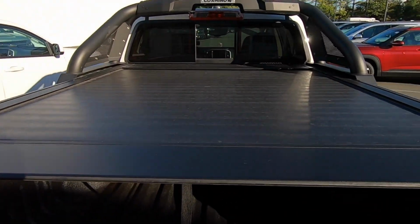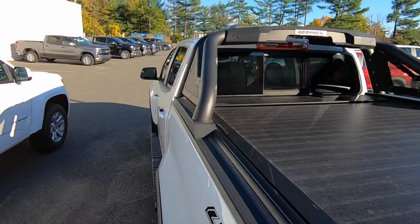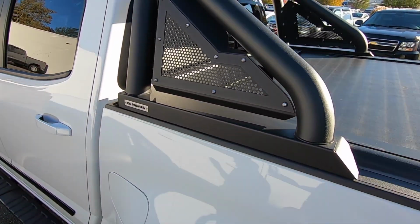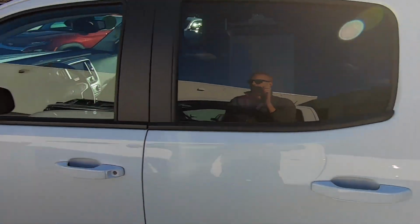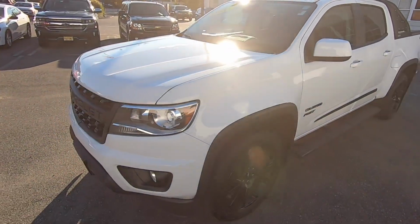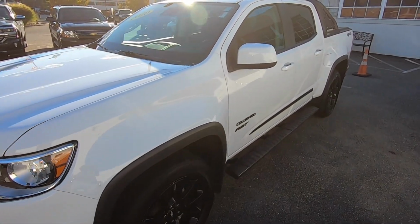And then you'll see here it has a tonneau cover. This is a non-GM tonneau cover, and it also has this back rack here, which is by a company called Go Rhino. Definitely gives it a cool look. And this looks like you can even mount up, absolutely, some light bars to the top. So whoever owned this one previously set it up pretty nice. Looks good. We GM certified it. Again, 8,000 miles, and it's ready for sale.